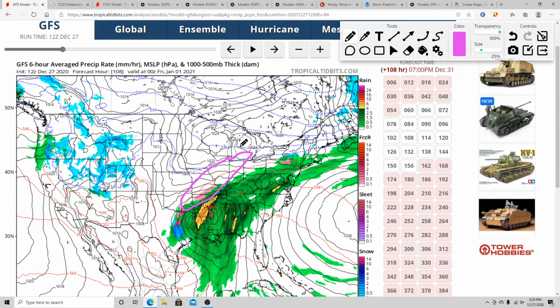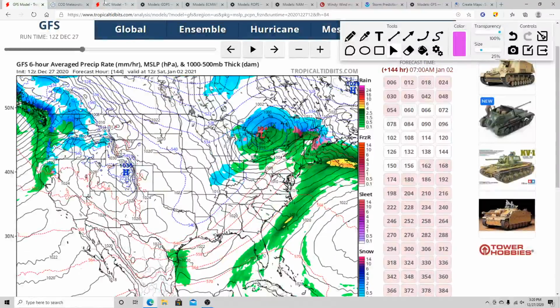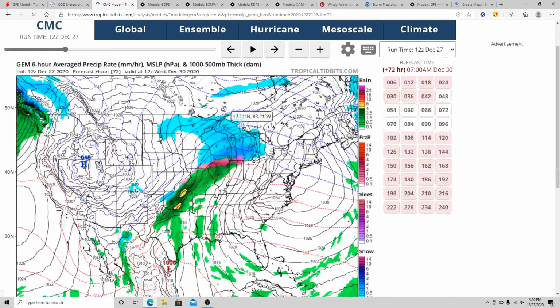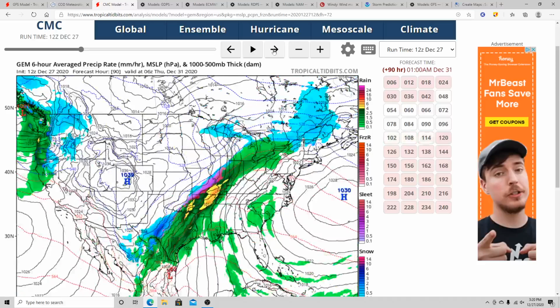Could see an ice storm threat, and meanwhile, a little bit further north, could also see a winter storm threat. We also got to pay attention to some of these regions right in here. There's definitely a severe weather threat starting to come up across some of these regions here. We'll definitely take a look into that in just a moment as well. So let's take a look into the Canadian model with this storm system.